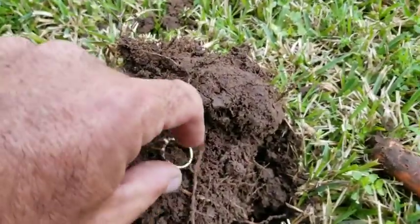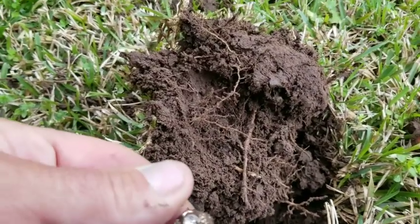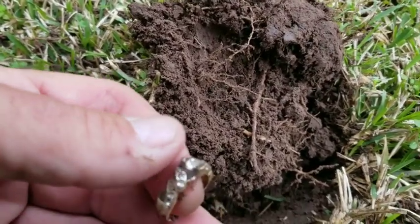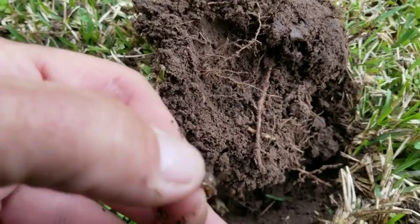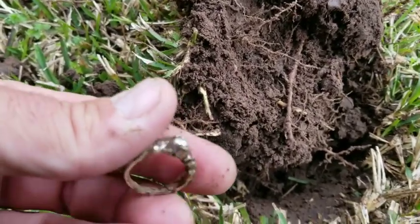That's a ring. And it may be a really good ring. If that's a real diamond, I can't read inside of it because I don't have my glasses on.